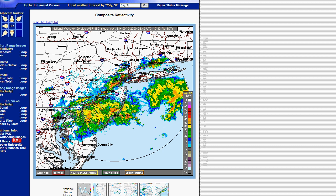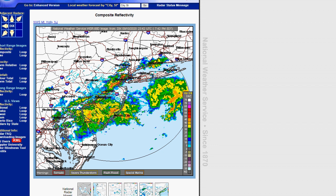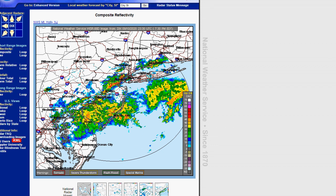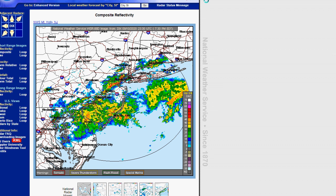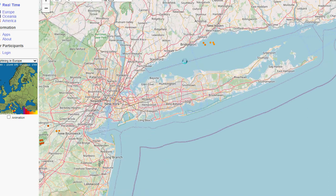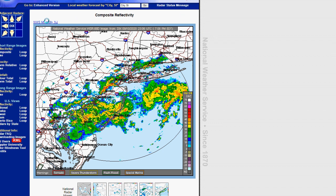It's 8 o'clock on September 10th, 2010, and things are starting to ramp up again as far as shower and thunderstorm activity. Nothing severe. The main threat with these storms is going to be heavy rain. You can see there's not a lot of lightning here, barely any lightning at all. So these storms aren't producing a lot of lightning. It's mainly just heavy rain, but we've had a lot of rain in some parts of our area.